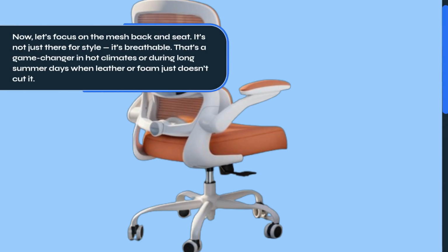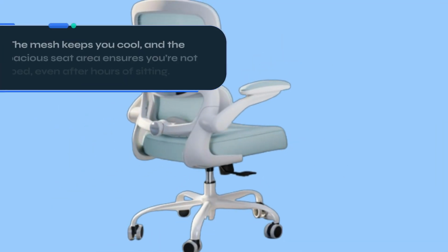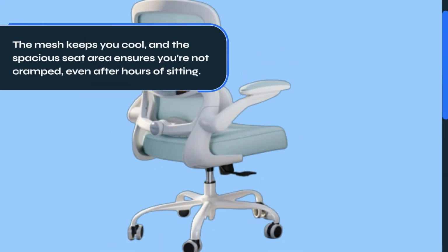Now, let's focus on the mesh back and seat. It's not just there for style, it's breathable. That's a game changer in hot climates or during long summer days when leather or foam just doesn't cut it. The mesh keeps you cool, and the spacious seat area ensures you're not cramped, even after hours of sitting.